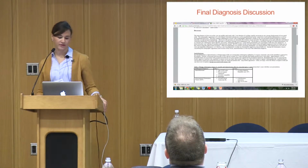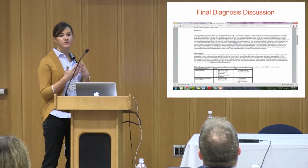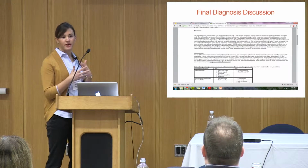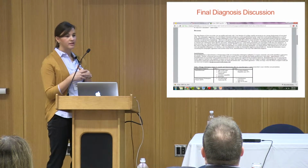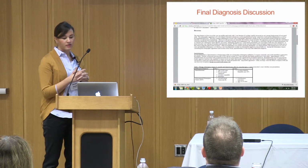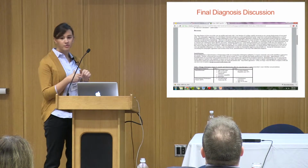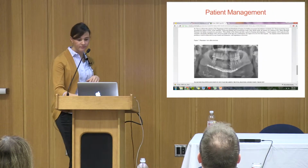And then we'll go into a discussion and we'll provide a table. So differential diagnosis is something that is really important to form when you're looking at these lesions and making a diagnosis. We want you to be able to make a list of 3 or 4 lesions that this could possibly be, and in your mind form pros and cons for why this could be or why this couldn't be, based on the clinical presentation, the x-rays that are provided, and so on.